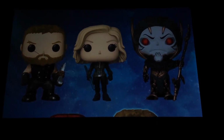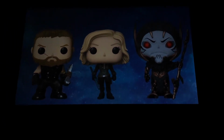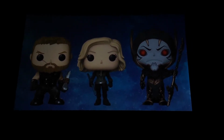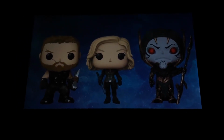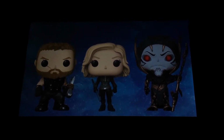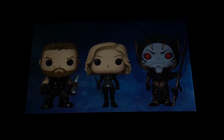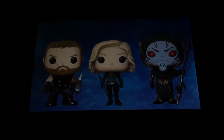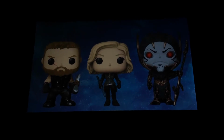So first up, we're gonna take a look at Black Widow, Corvus Cleave, and Thor. And of course, Thor is new. I really like his black sleeveless shirt there, his black pants, his black boots, and gloves as well. Now, we saw him wear that outfit at the end of Thor Ragnarok. And of course, the face for him is disappointing. He doesn't have the eye patch. They gave him a scar for no reason. I wish they gave him the eye patch instead of the scar. I like his short hair and his beard looking very cool. And of course, he has the new Mjolnir, and it's different from the original version.